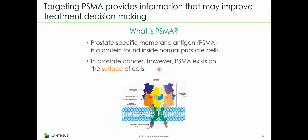So what exactly is PSMA, or prostate-specific membrane antigen? Well, PSMA is a protein that is found inside normal prostate cells. PSMA, however, exists on the outside of prostate cancer cells. As you see in this image here, this is the cell surface, and this large portion of PSMA exists on the outside of the cell. This would be a prostate cancer cell. So it makes it a reliable target for tracers that can bind to PSMA. It's also important to note that PSMA is overexpressed in primary and metastatic lesions. It does have some limited normal organ expression, which is important for the doctors who are reading or interpreting your scans to be aware of.